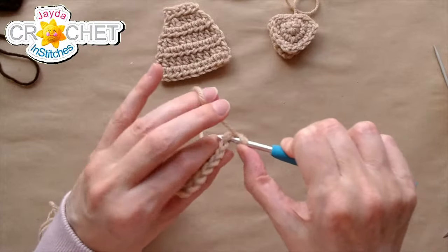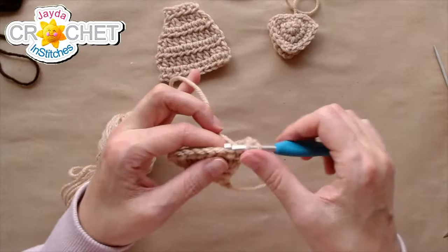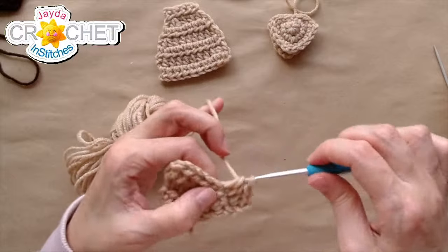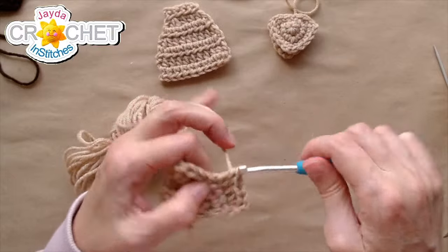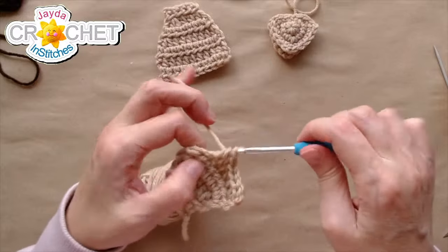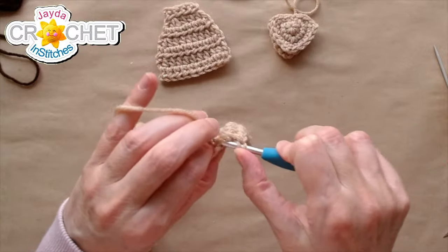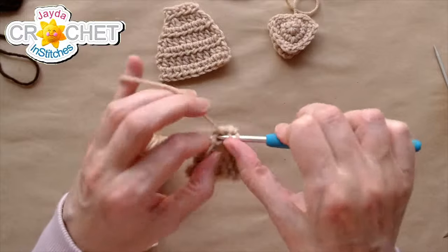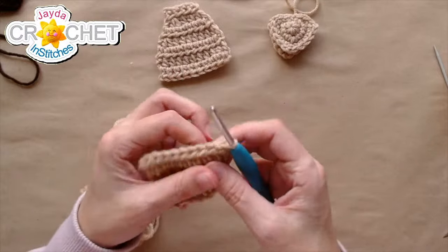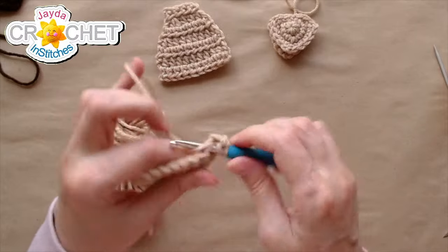2 half double crochet in the first stitch, 1 half double crochet in each of the next 6 stitches, and 2 half double crochet in the last stitch. That brings us up to 10. And now we chain 1 turn, half double crochet in each stitch all the way across for 10 stitches for 3 rows.